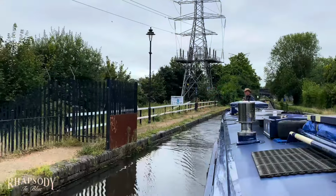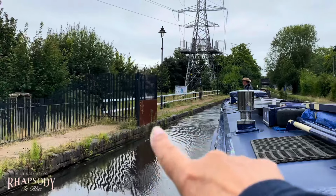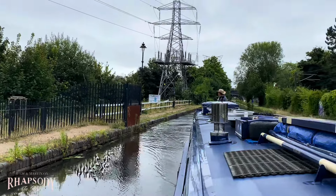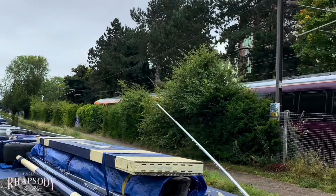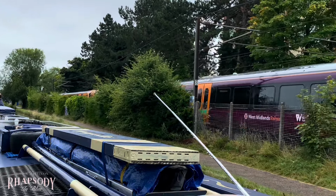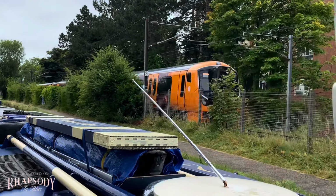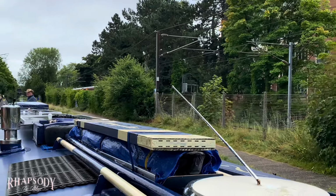Yeah, that's been a lovely mooring just there. And there's sort of a gate here as well, so nobody comes up, you get no footfall whatsoever. The only downfall, I suppose, is how close you are to the railway. But that's not bothered us at all. Once you're inside and you've got your windows shut, you don't really hear it.